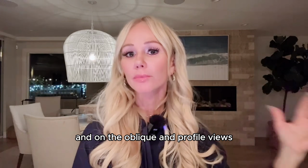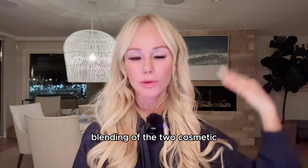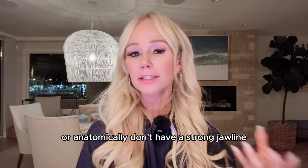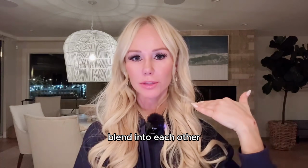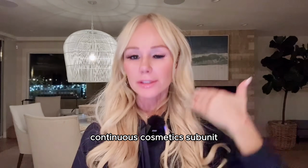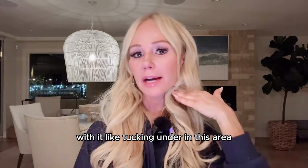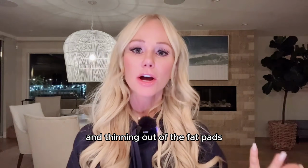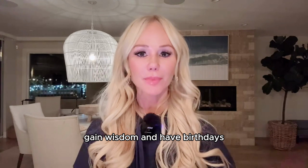And on the oblique and profile views, it gives a really beautiful definition so that you don't have that blending of the two cosmetic subunits of the face and the neck. When you look at people who are older or anatomically don't have a strong jawline, it's almost like those two cosmetic subunits blend into each other, and the face and the neck are kind of just one continuous cosmetic subunit, instead of having a jawline defining the face from the neck, tucking under in this area. So loss of bone formation and thinning out of the fat pads can cause us to lose that structure as we get older and gain wisdom and have birthdays.